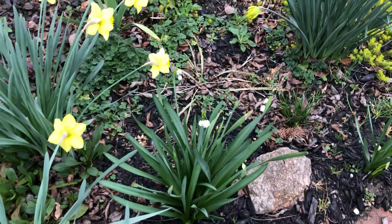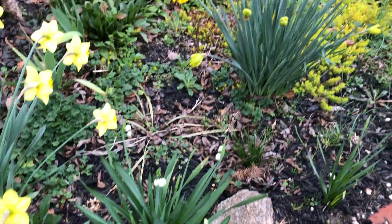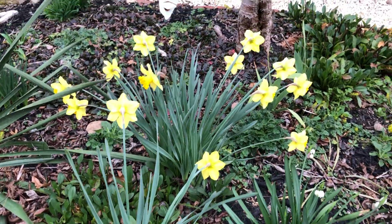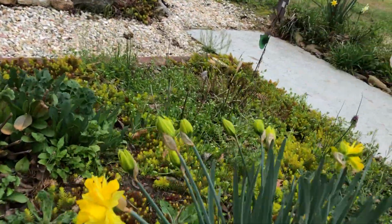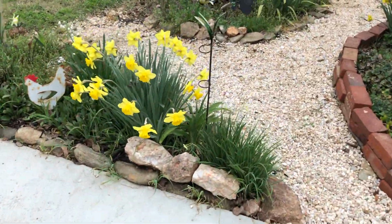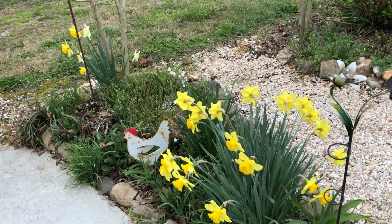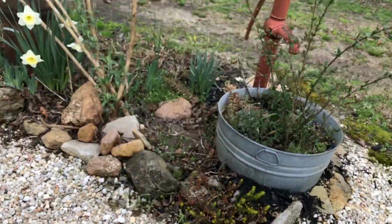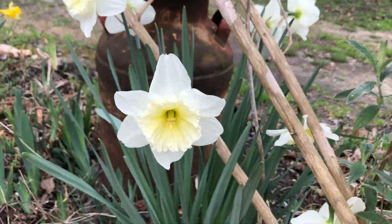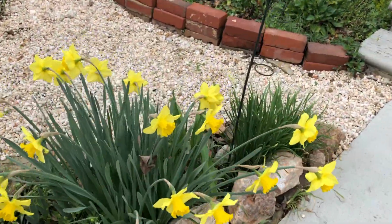I think those are snowbells, something like that. Just here alone are 3 different types of daffodils. And then you've got this big beautiful one right here. They're huge too. They're big daffodils. This one's really big and pretty also. They're so tall.